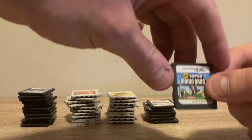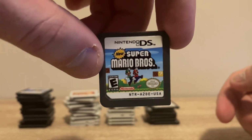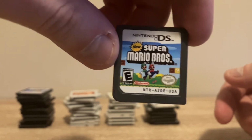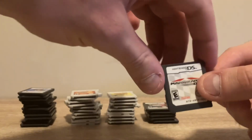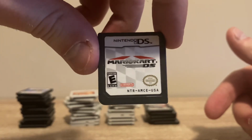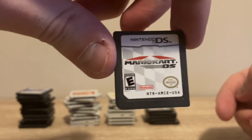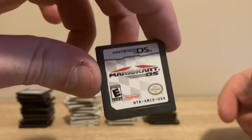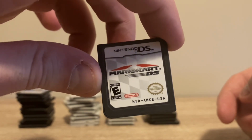Then we got New Super Mario Brothers. Incredible game. Honestly, I absolutely love the side-scrolling Mario games. They're just so much fun. Nothing much else to say. Incredible game. I've played it many times. And then Mario Kart DS. My brother and I used to do the download DS play and play this all the time on road trips and stuff. Mario Kart DS honestly is up there as one of my top favorite all-time Mario Kart games. DS was just phenomenal.